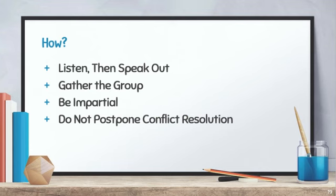Next, gather the group. As a leader, you'll need to arrange a meeting with all those parties involved. Then give them a chance to speak for you to be able to listen to them. Next, be impartial. Don't take sides. In a leadership position, you shouldn't display any sort of opinion that favors one over the other. If you are partial towards a person, try to assess the situation from all sides to come up with a fair and reasonable solution. If you see that one side has a point and the other has none, then you just have to explain it properly.